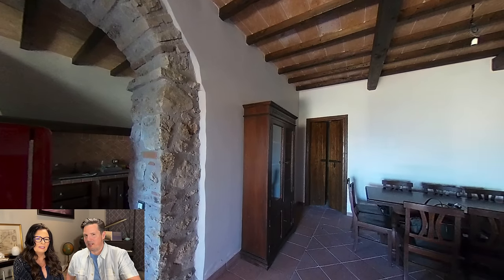And that door straight ahead is what, babe? That is the utility room. And then there's a door right next to it, which is the bathroom. Okay, so we'll check that out in a little bit.